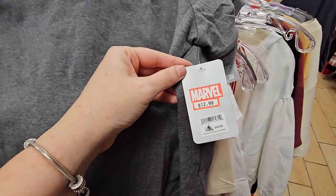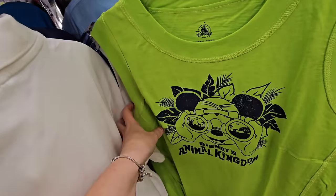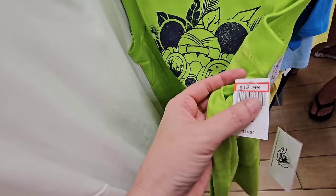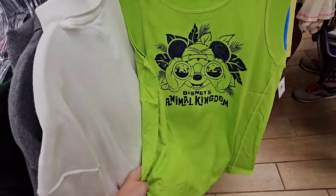Spider-Man, also $12.99. What a steal. Oh man, the second Animal Kingdom. Oh my gosh. Does this mean we're going to get more Animal Kingdom merch? I hope so, because I love Animal Kingdom stuff. How much is this tank top? Women's cut, $12.99, down from $34.99. So first the Tree of Life, now the tank top. What else are we going to find?